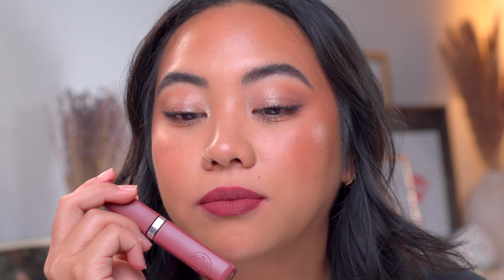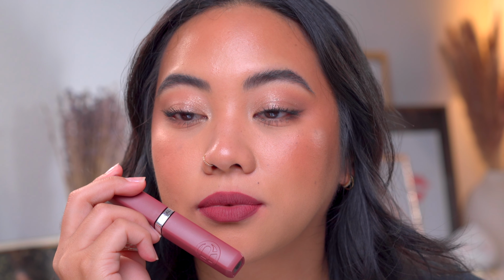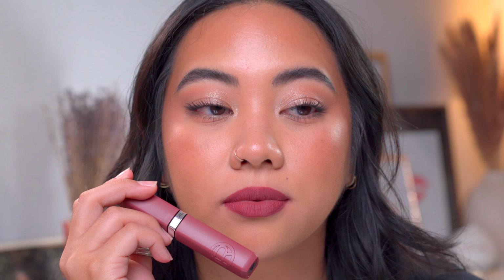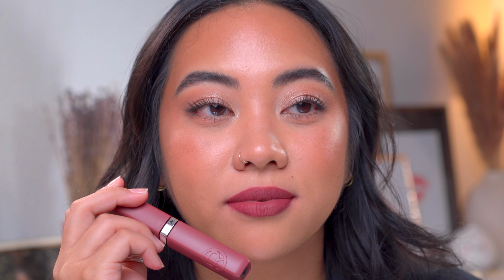And I love when lipsticks are able to do that, where it's a more unconventional shade, like a purple or an orange maybe, or something that we don't see on a natural My Lips But Better kind of color, you know, but there's still something that grounds the shade. I don't know if that makes any sense to you guys.